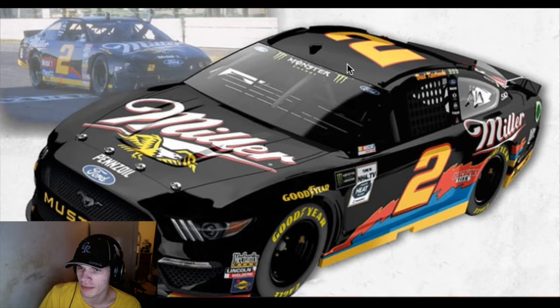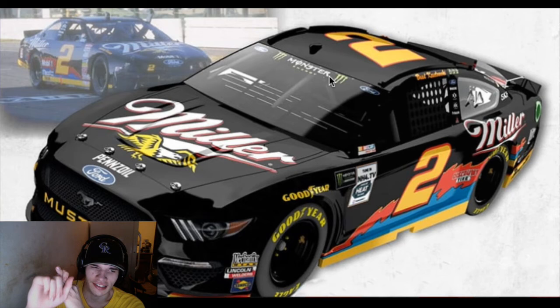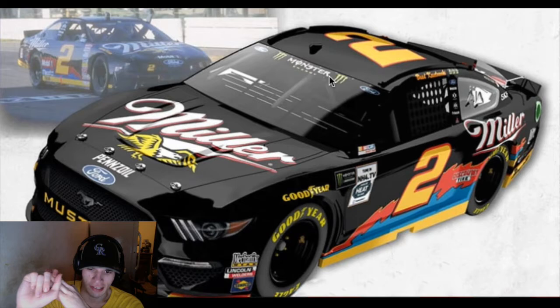And yes, they've actually had some good ones. They've had Midnight in 2016, I believe. Was it 16 or was it 17? I think it was 2017. But either way, they had Midnight in 2017. That scheme, I absolutely loved that scheme. I did like Keselowski's scheme from last year. I definitely adore his 2016 throwback. That was really cool.